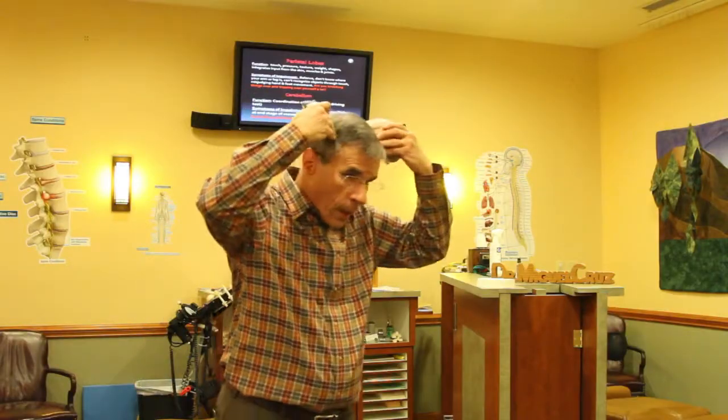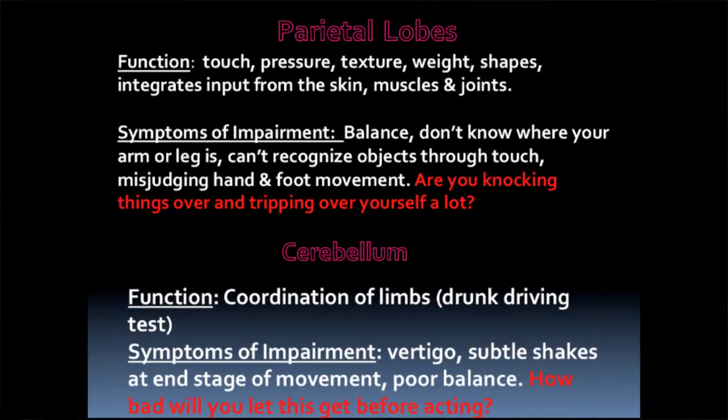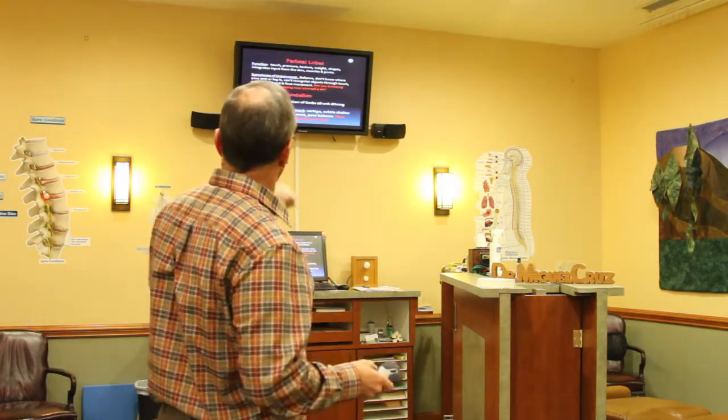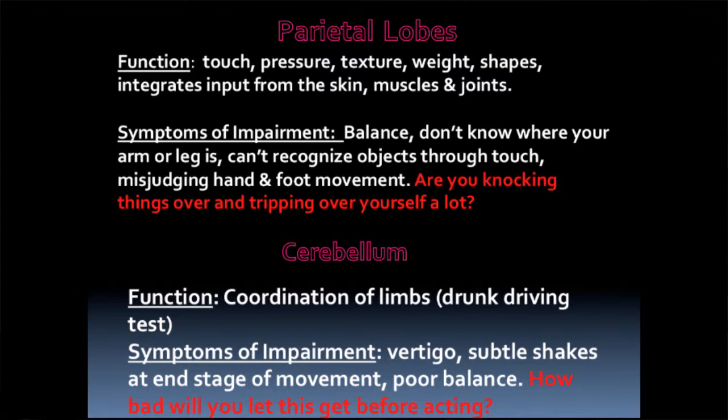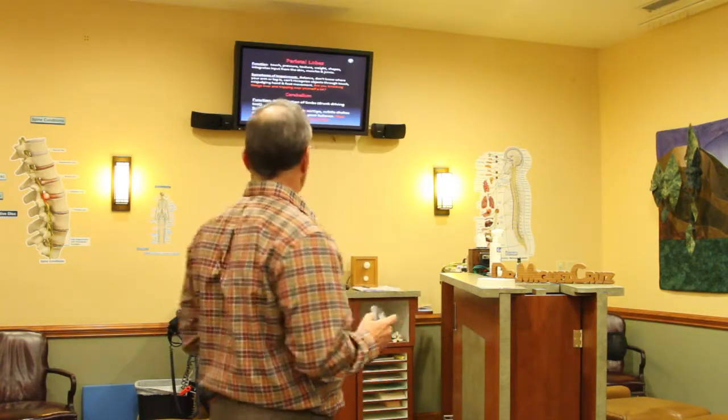Parietal lobes, kind of more in this area of the skull. Symptoms of impairment: balance problems, not knowing where your arm or your leg is in relationship to the space around you, can't recognize objects through touch. Putting your hands in your pocket, we should be able to know what's in there. If you ever catch yourself doing that and you realize, what is that? And it's something you should have been able to identify, there's an impairment right there. So what you've got to look for: are you knocking things over and tripping over yourself a lot, more so than you've ever done in the past? Those are the sort of things that tip you off that maybe there's a problem going on.